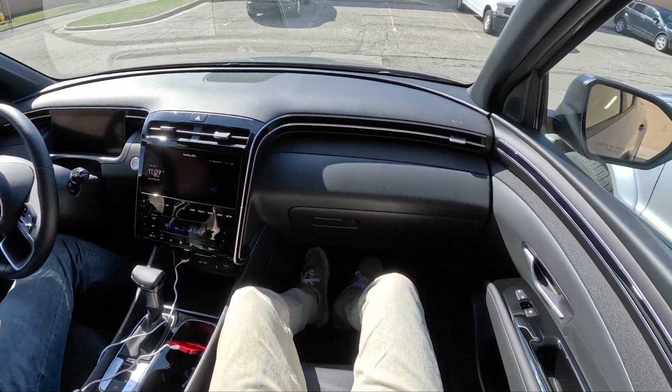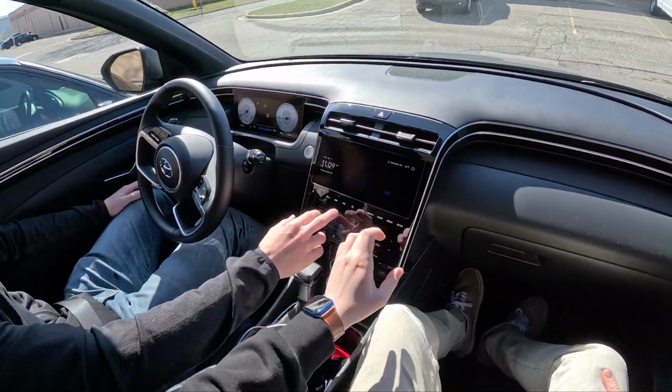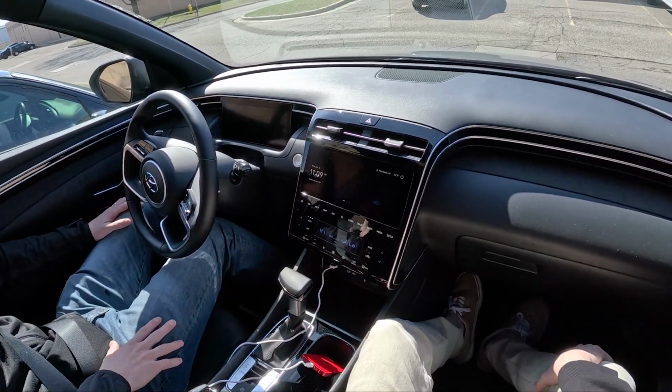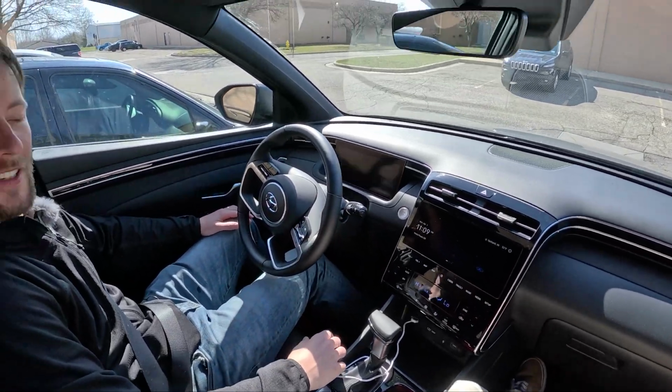And then it says reading USB, and now CarPlay is connected, but you still have to go over here and click it. Yeah. Like, why doesn't it just come up? A lot of cars just come up. That's true. Because you would think if you're plugging CarPlay in, you probably want CarPlay.